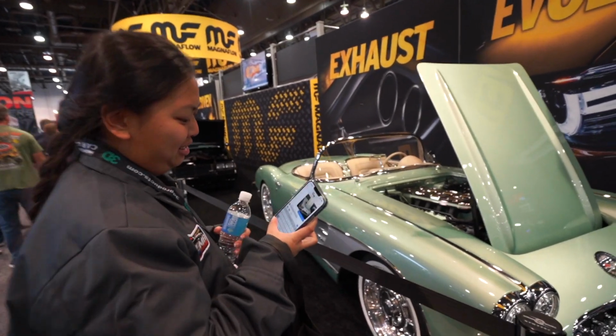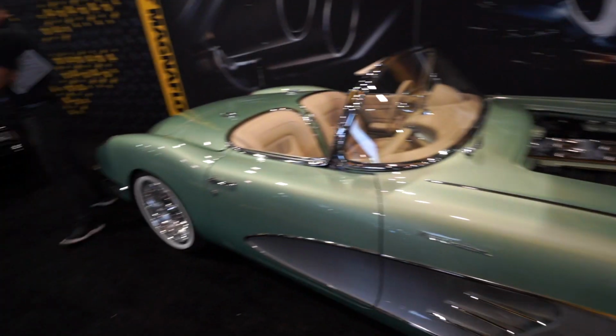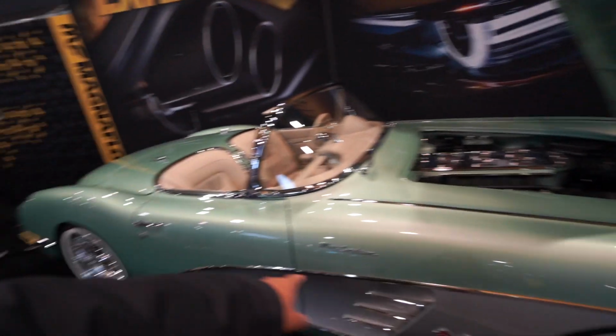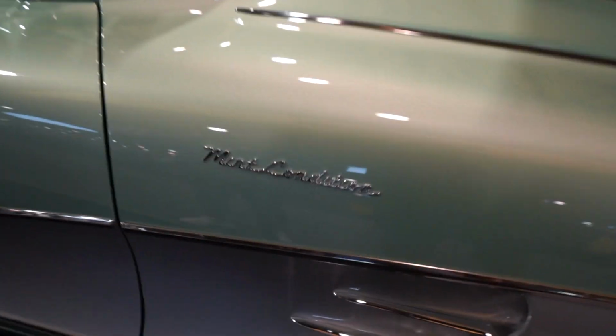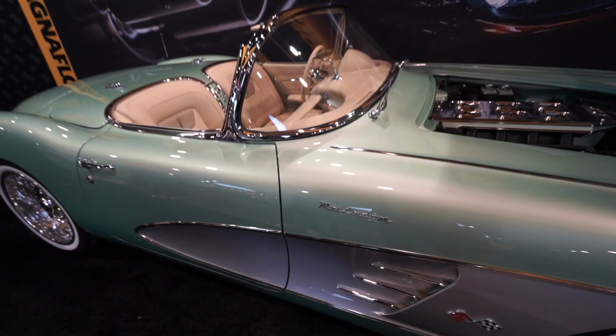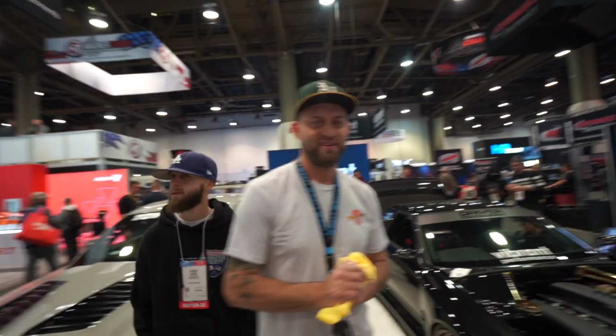Yeah, it's a Corvette. Okay, and it's talking about details. For one, I love that cream interior, and then it has a mint, but if you look carefully on the decal, it actually says mint condition. How sick is that?